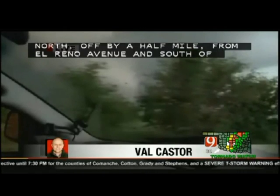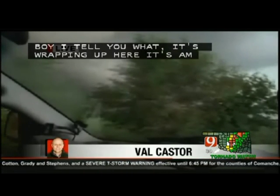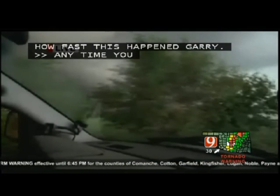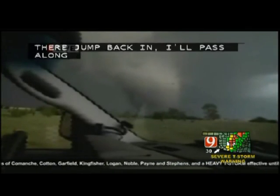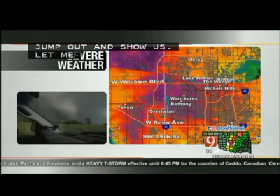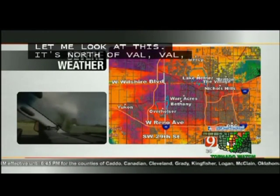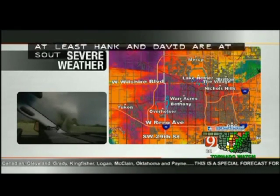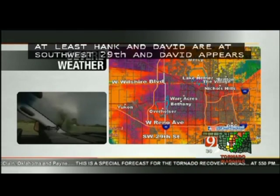Okay. Anytime you have anything there, jump back in. I want to pass along some other information, unless you have something to show us. Let me move over here and look at this. It's just north of Val. I see Val on Southwest. Val, Hank and David are there. At least Hank and Val are on Southwest 29th. David appears to be on Southwest 15th, looking to the north. So you guys from Yukon all the way down past those particular streets, this is redeveloping back here.